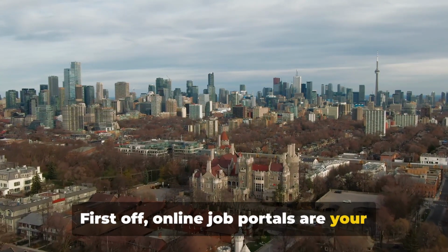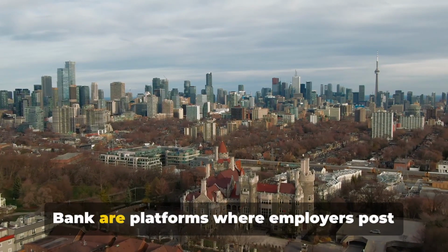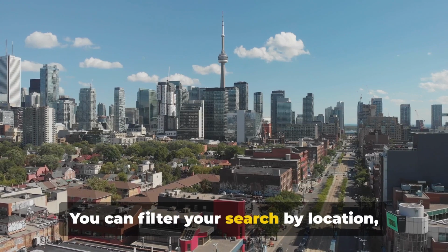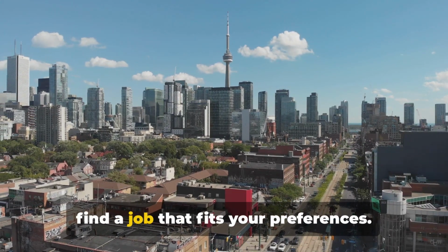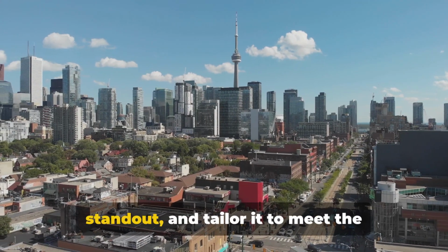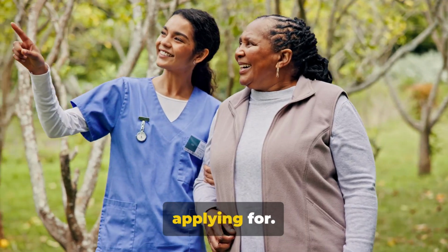online job portals are your best friend. Websites like Indeed, Workopolis, and JobBank are platforms where employers post job openings. You can filter your search by location, job type, and salary, making it easier to find a job that fits your preferences. Remember to update your resume, make it stand out, and tailor it to meet the requirements of the caregiver job you're applying for.